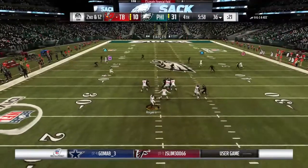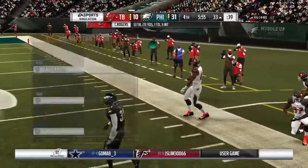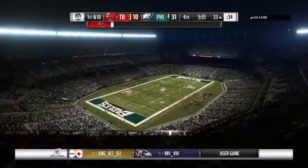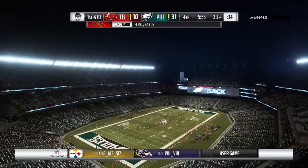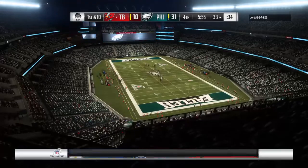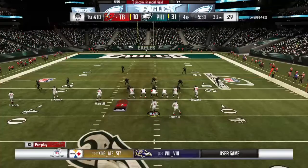Back to throw. Rodgers. And this is caught right along the sideline. What a job of keeping the toes in bounds there. That goes for a gain of 31. So the big play changes the complexion of things. Here's 1st and 10 just outside the 30.